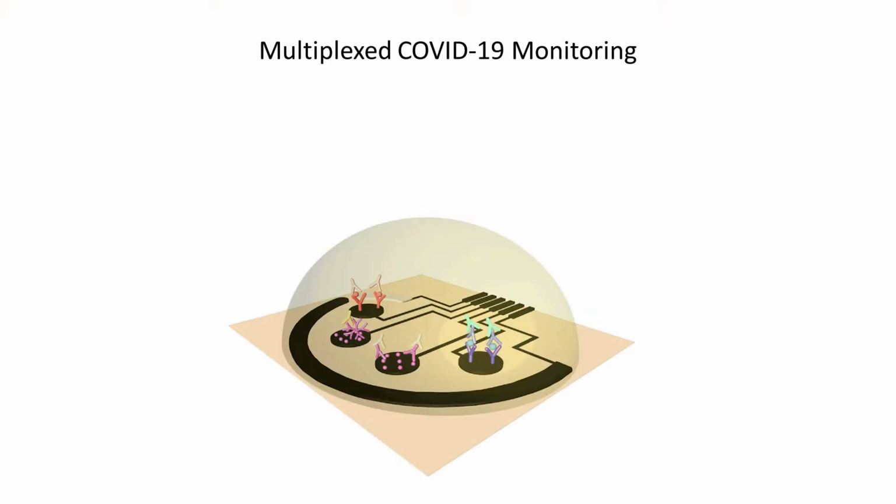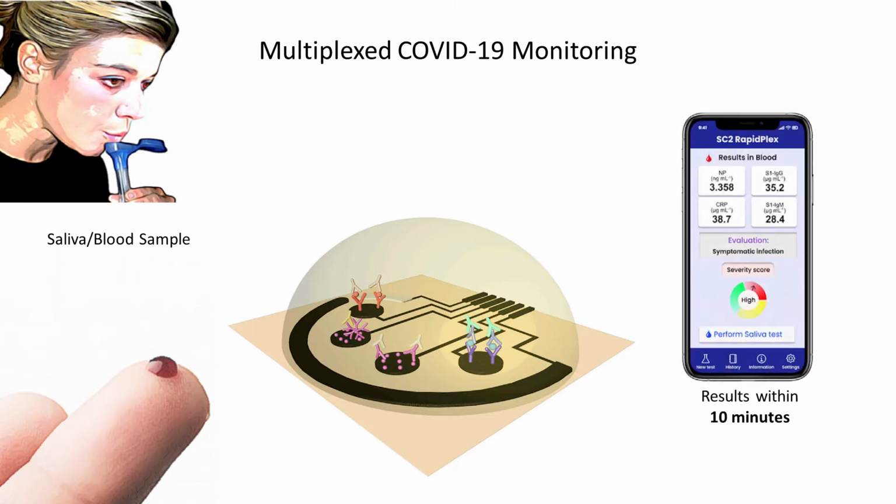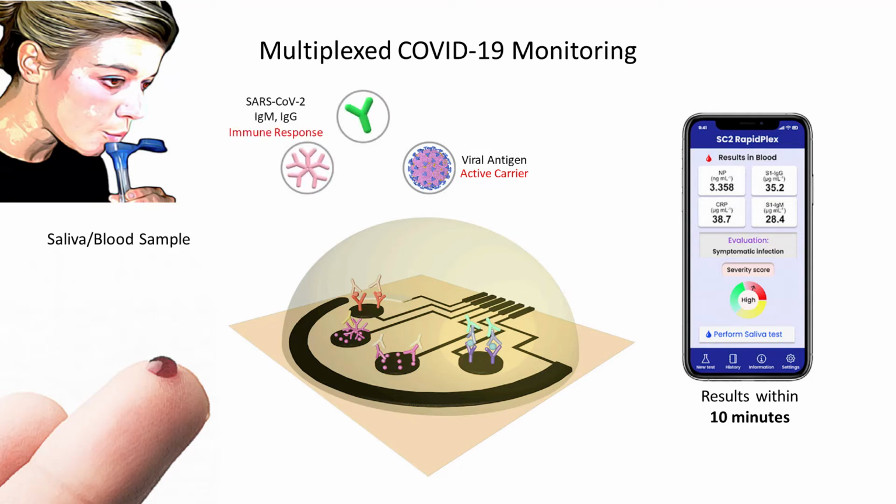Our COVID test platform is intended for at-home use. Basically, we could analyze our blood or saliva sample within 10 minutes. We could get 3 different aspects of information: current infection, immunity, and severity of the infections.